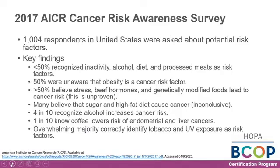So it is important to note that the patient's education and the general public's education on cancer risk is an important starting point for us to understand where we need to go. So in 2017, the American Institute for Cancer Research, or AICR, created the Cancer Risk Awareness Survey. Within this, they surveyed about 1,000 respondents in the United States and were asked about potential risk factors. Some of the interesting findings that they saw was that less than 50% recognized that inactivity, alcohol, diet, and processed meats could be risk factors.